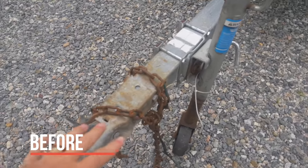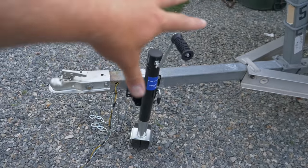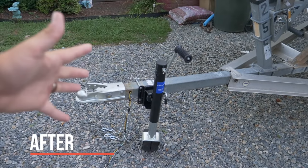This video right here is not just for boat owners, but for all y'all boat owners out there, it's the small stuff that makes the big difference. It really is. So here it is. As you can see, before and after, the whole front apparatus of the trailer is like brand new.